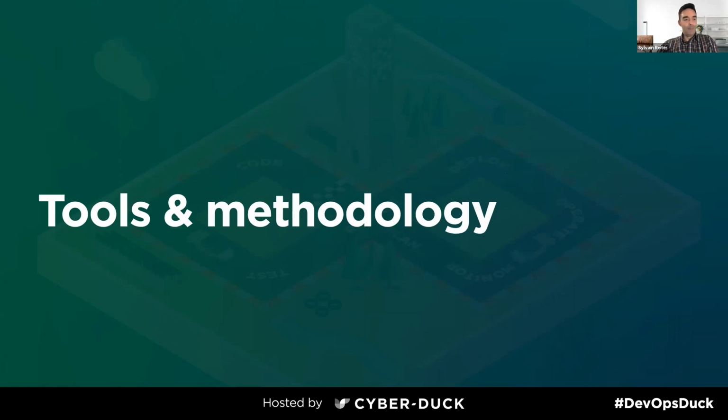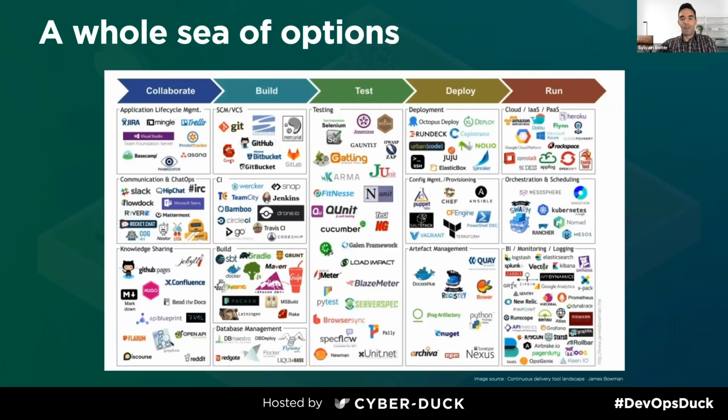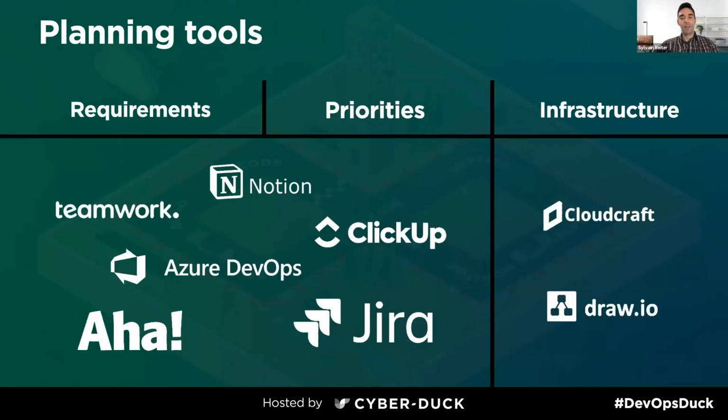If you Google DevOps on Google Images, it can be quite intimidating. There's a lot of information that needs to flow between the stages. Like we've seen with the team members and communication, we want to avoid silos of information here. So it's really about picking the right tools and making sure the tools can talk to each other. The most popular, we use tools like Jira that integrates well with a lot of other systems, ClickUp, Notion for documentation, or some tools that are more specific for your stack.